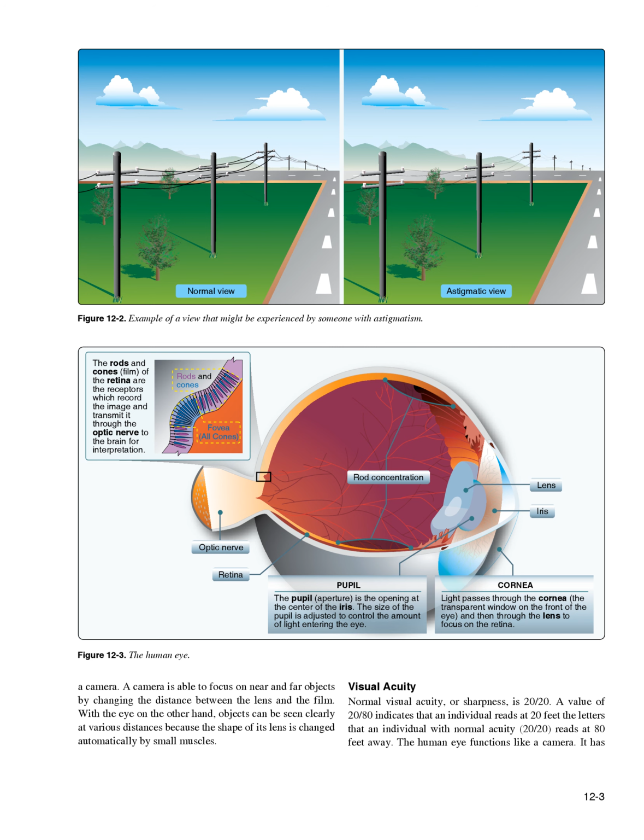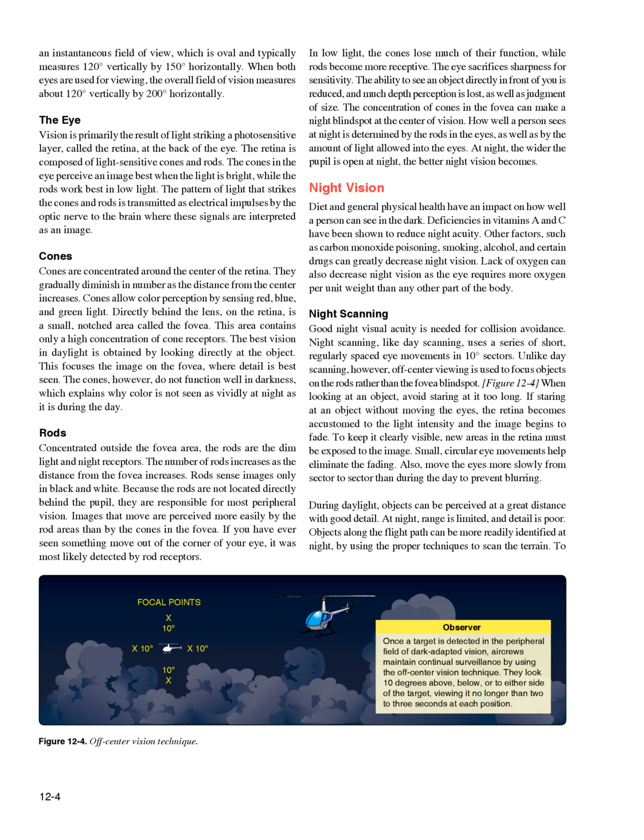Visual acuity. Normal visual acuity, or sharpness, is 20/20. A value of 20/80 indicates that an individual reads at 20 feet the letters that an individual with normal acuity, 20/20, reads at 80 feet away. The human eye functions like a camera. It has an instantaneous field of view, which is oval and typically measures 120 degrees vertically by 150 degrees horizontally. When both eyes are used for viewing, the overall field of vision measures about 120 degrees vertically by 200 degrees horizontally.